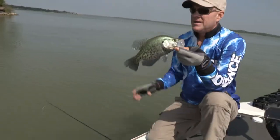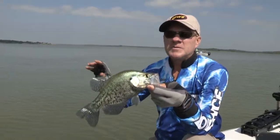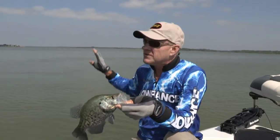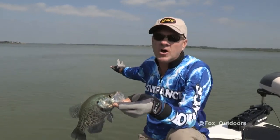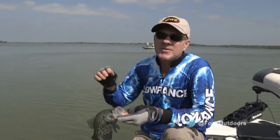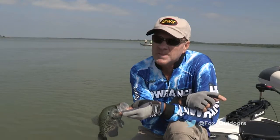And let's talk about another way to catch these suspended fish. We're talking about catching fish that have already spawned, moving back out towards their deep summertime water where they're going to stay all during the hot weather. What's going to happen though is they'll suspend between the top and the bottom. They can be difficult to catch when they do that.